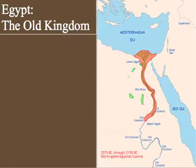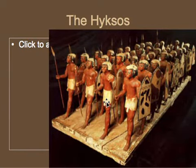So the Egyptians in the Old Kingdom did not have chariots. They had simple bows. They did not have very complex bronze armor. And this is what the Egyptian army would have looked like during the Old Kingdom. So at the end of the Old Kingdom, there's a collapse. Some think by climate. There's a reemergence in the Middle Kingdom. This is what the army would look like during the Middle Kingdom as well.